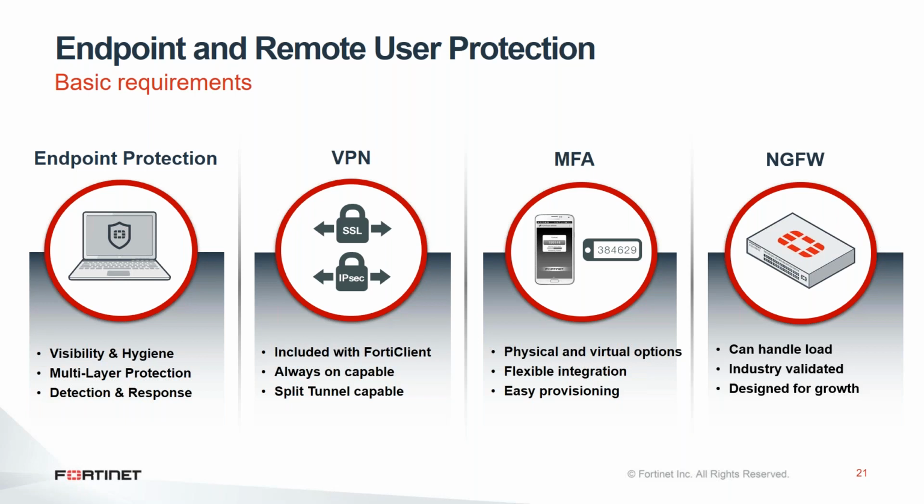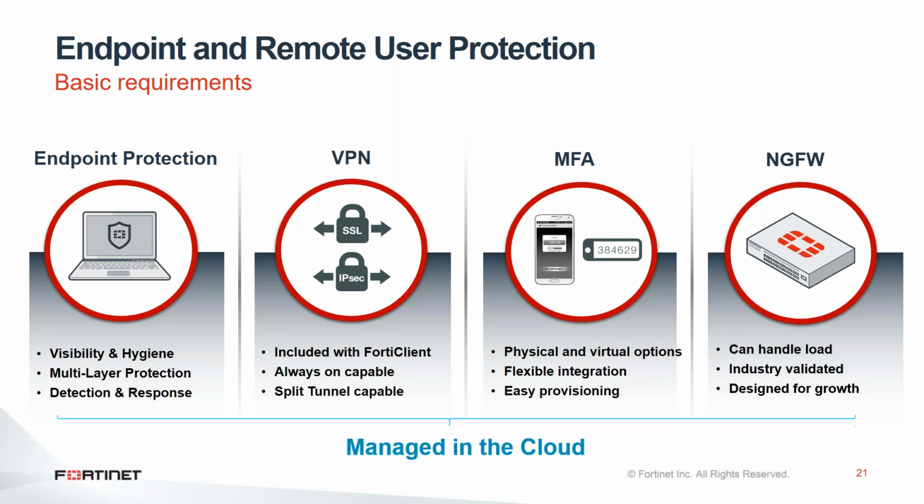And you don't have to take the vendor's word for it. Don't take mine, don't take anyone else's. Go ahead and do your research, see what's out there, see what industry analysts are saying, and you'll see how Fortinet stacks up. And thinking long term, is the vendor somebody that can provide solutions that really fit your needs now and into the future?